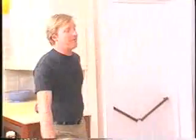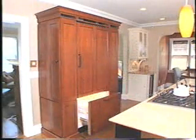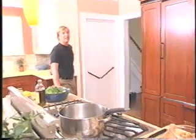Here's an integrated appliance that's sometimes mistaken for a piece of furniture. I had a friend come in recently, and she said to me, when you move, are you going to take this piece with you? She had no idea that it was a refrigerator. And when she said that, I really felt that the idea was a success.